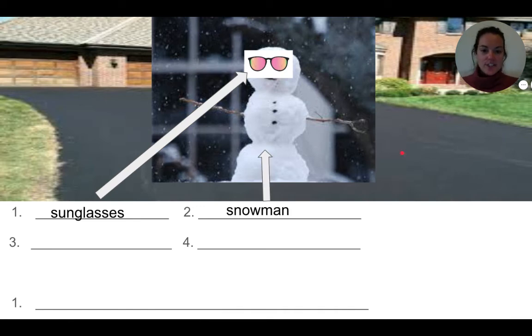Now there's also a snowman. A snowman is also a compound word. Snow is a word and man is a word. When you put them together, it is a compound word, or it makes a new word.